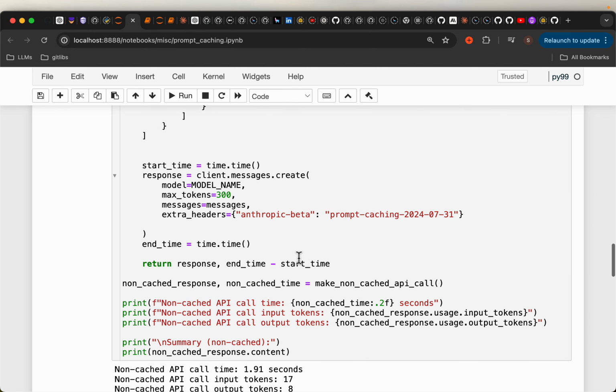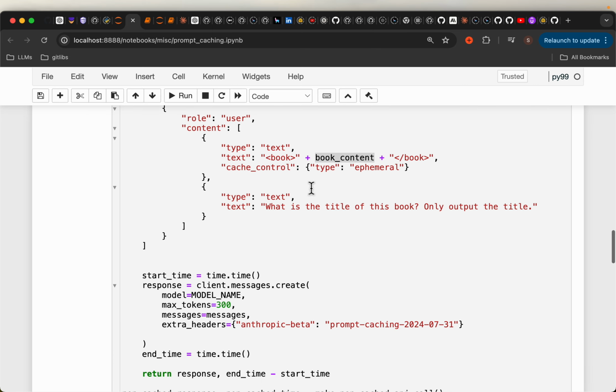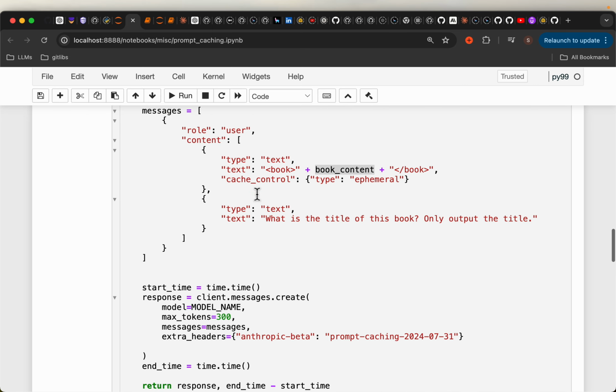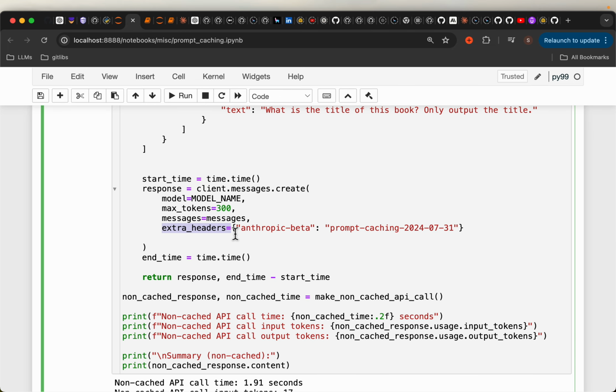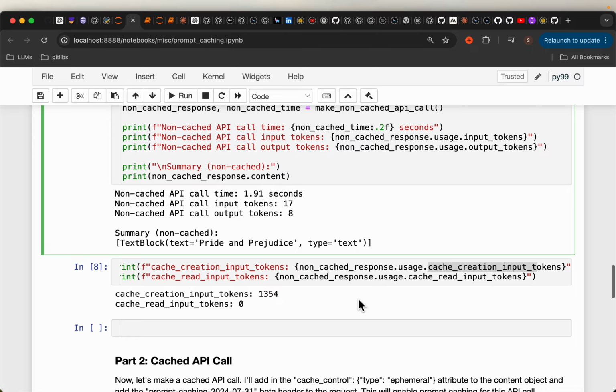All right, now how do we make use of this caching feature? We need to do two things. The first one is here we mentioned this cache control type ephemeral, and the second thing we need to do is in the extra headers we need to specify that we are using the caching feature. So we need to do both things to use this feature.